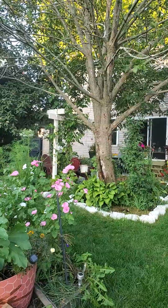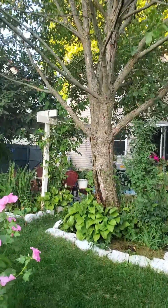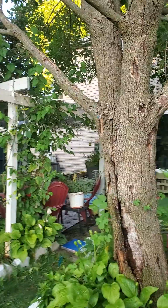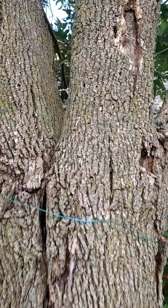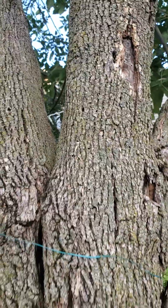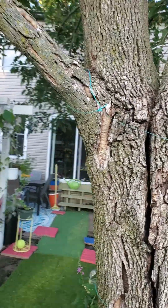So I knew there was a problem because the wood looked cracked. And I thought, oh, that can't be good. And in the winter, there's woodpeckers. And I thought the woodpeckers were doing this because I see, if you look really close, there are lots of holes everywhere. So I thought the woodpeckers were tapping into the nerves and causing it to die. But that is not the case.